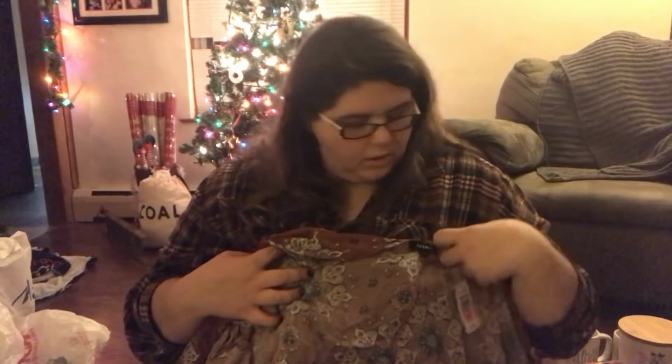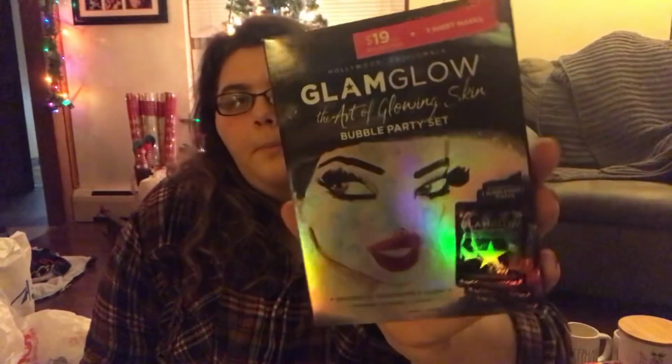So cute. Love it. Now on to the last thing, which is makeup. I only got three things. Well, I got two things. Mom got one. So the first thing that I got is this Glam Glow bubble mask. I've wanted to try these for so long, but they're always sold out, so I'm excited to try this.